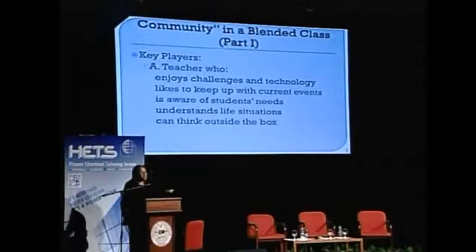Someone who likes to keep up on current events, someone who doesn't have to go with a strict lesson plan. If something is happening in the world and you want to incorporate that into your classroom that day, just change your lesson plan. And it works. Students love it. You need an instructor who is aware of the students' needs, who understands that life happens. I've had students not show up for the final exam. I'm on the phone: Hey, Luis, what happened? How come you didn't show up? Oh, I had a flat tire. Oh, I couldn't get a ride. Okay, I'll meet you in my office tomorrow morning at 9. Come and take your test. So, again, trying to assist the student to continue and pursue that lifelong dream.